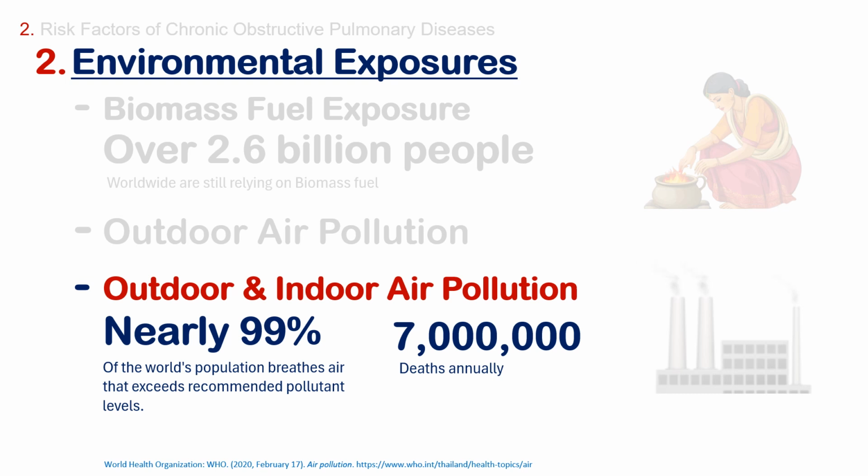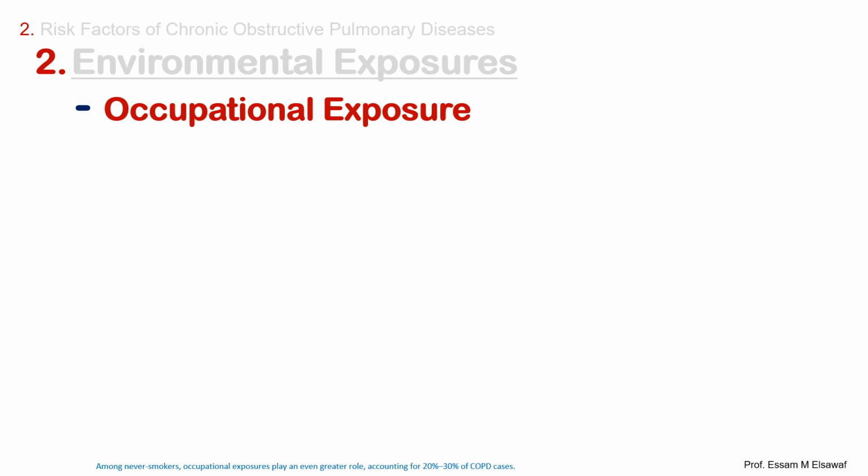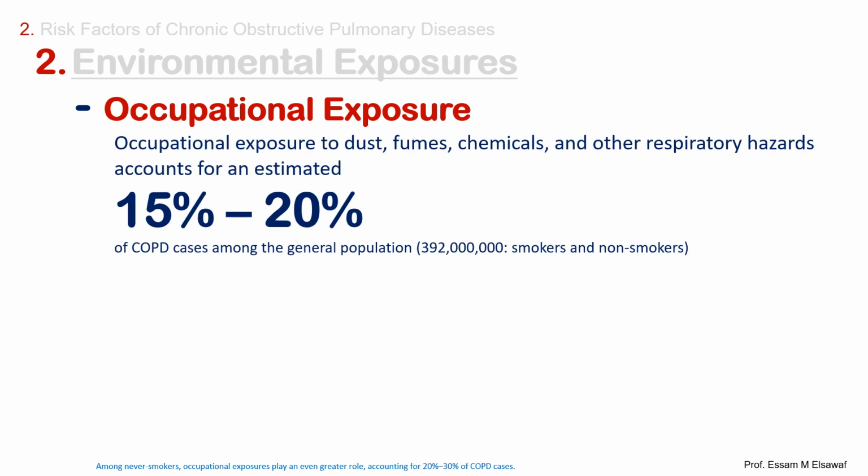Continuing with environmental exposures, it was found that the association between COPD and certain occupational exposures is well established and can be quite significant, particularly in individuals with long-term or high-level exposures to respiratory irritants in the workplace. Occupational exposure to dust, fumes, chemicals, or any other respiratory hazards accounts for an estimated 15 to 20% of the COPD cases among the general population, which almost accounts for 392 million workers, smokers or non-smokers.